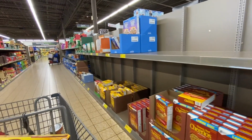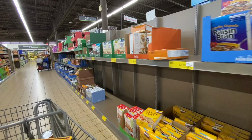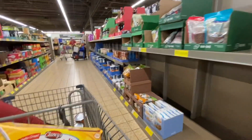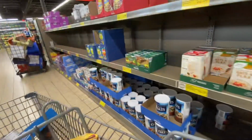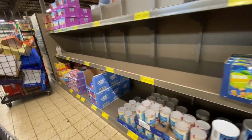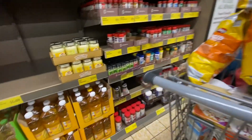The cereal was pretty much wiped out. They still had some grits and some oatmeal and things like that to make a hot breakfast. They had pancake mix and they had syrup. Lots of people don't have a way to cook it if the grid is down. Things like granola bars and cereal bars, I expect those to be gone during a hurricane situation because they're easy to eat and you don't need to store them in the refrigerator.